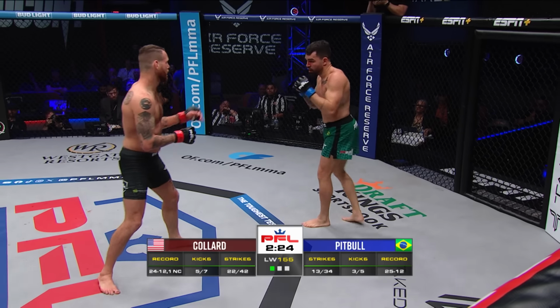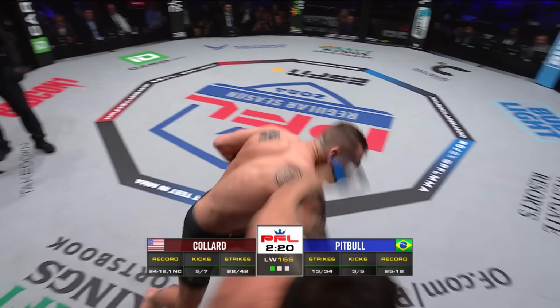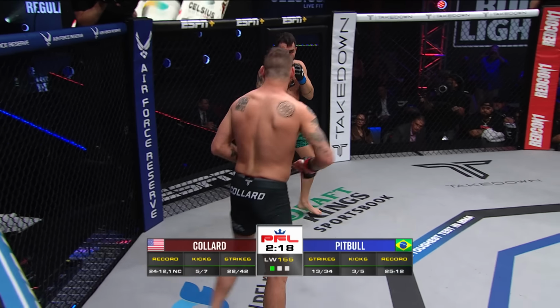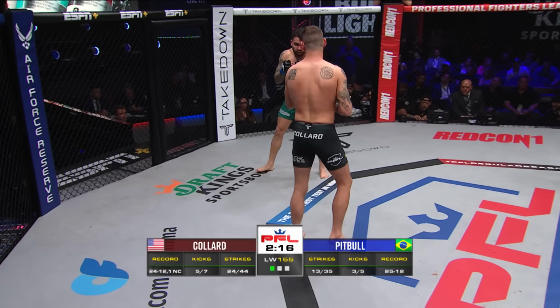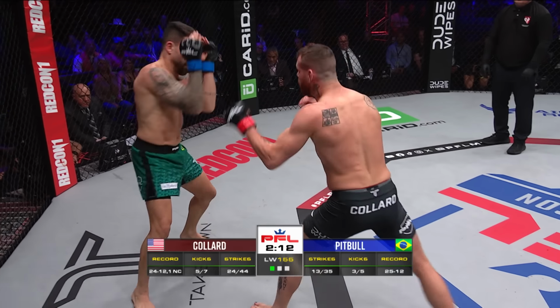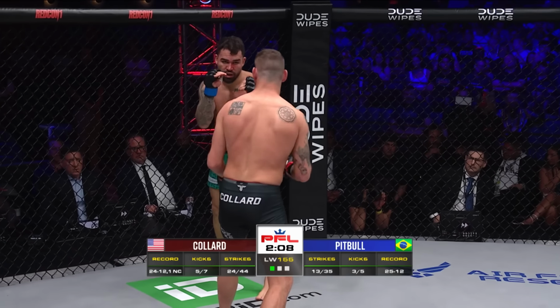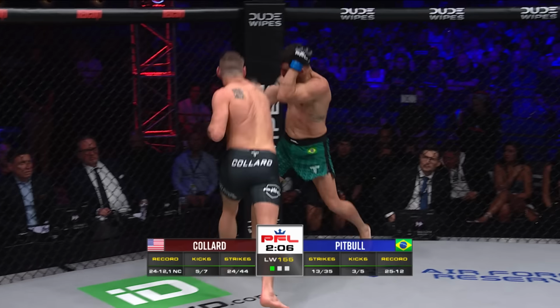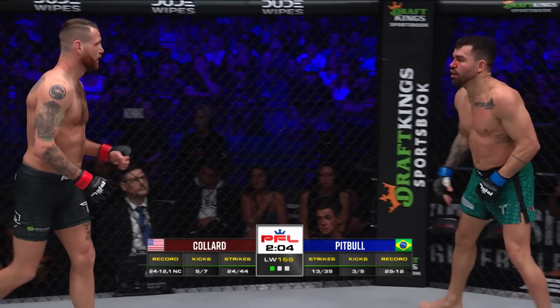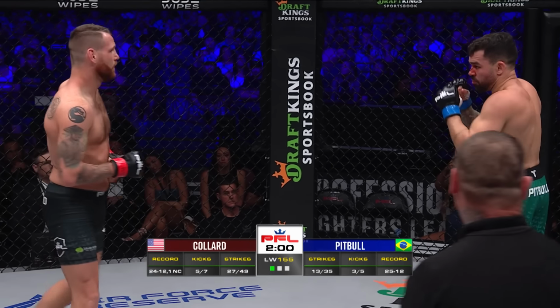Round one halfway gone. You can see the live odds have this one dead even. Collard's walking in with his head pretty high. Especially against a shorter opponent, he needs to drop that chin a bit. He does get reckless every once in a while in the interest of trying to generate offense. Might not be able to afford to do that against someone with the power of Pitbull, but beautiful combination for Collard there. Back to the jab in the body.